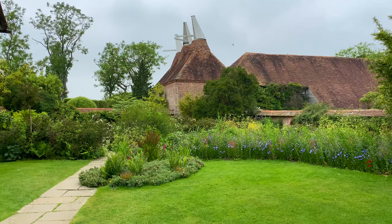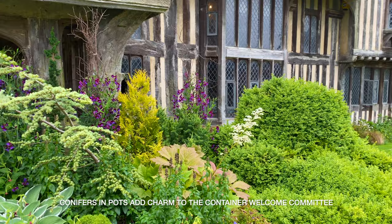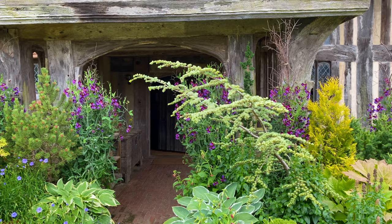In recent years, at one of the most famous gardens in England, the iconic and gorgeously inspirational Great Dixter in East Sussex, custodian and head gardener Fergus Garrett has been challenging the way conifers are, if not derided, then certainly often overlooked by the good taste brigade.